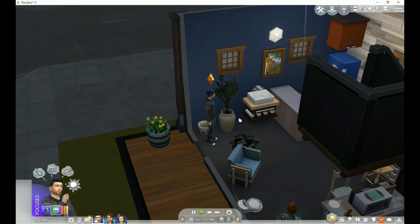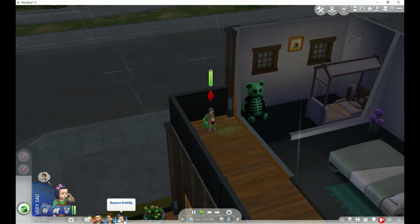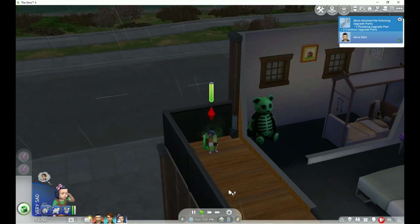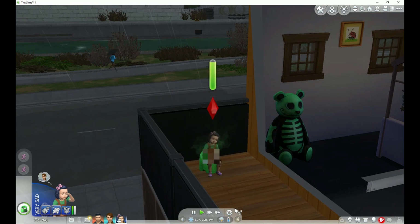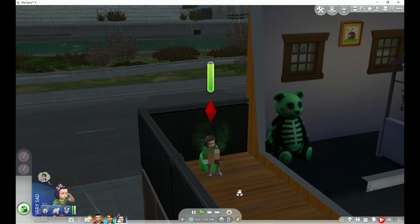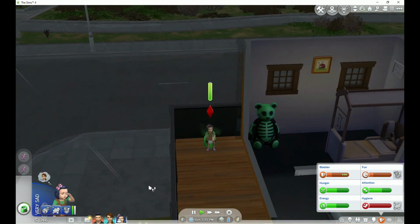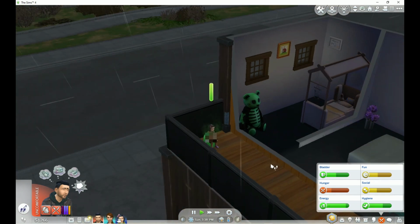Okay, let's put it. Oh, poor Basura. I'm so scared. I need to go potty in the rain. Oh, that's terrible. Is she managing? I mean, it's a highly stressful situation. Here, why don't you come here and keep her company at least?